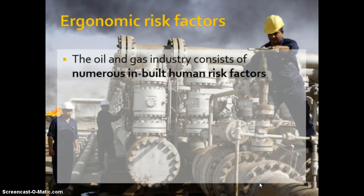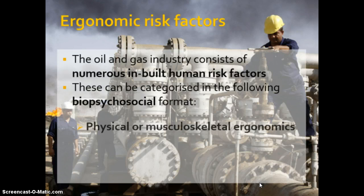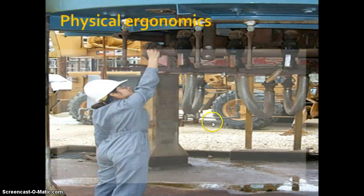As we mentioned previously, numerous inbuilt human risk factors. These can be categorised in the following biopsychosocial format: physical musculoskeletal ergonomics, cognitive ergonomics, and social or organisational ergonomics. And we'll speak about each one in detail over the next couple of slides. So, physical ergonomics, interesting image here, and we'll talk about it in detail in a moment. We'll just define it first.